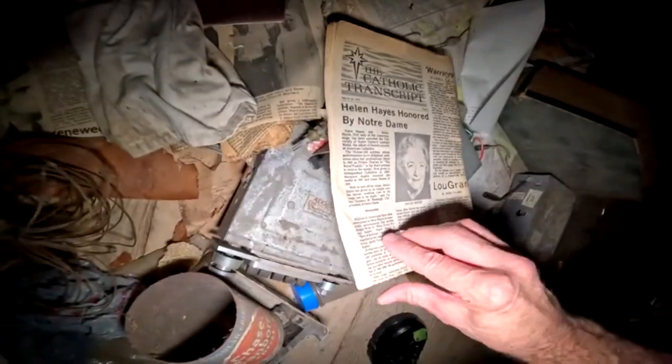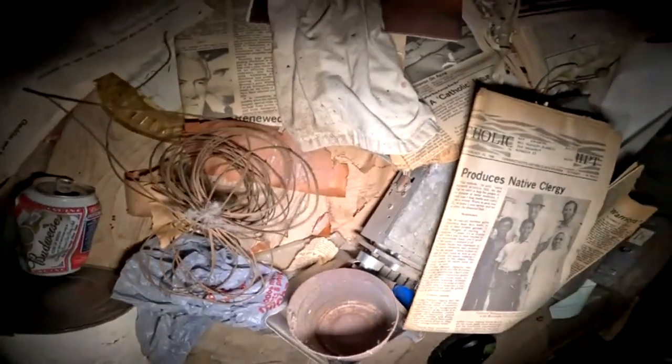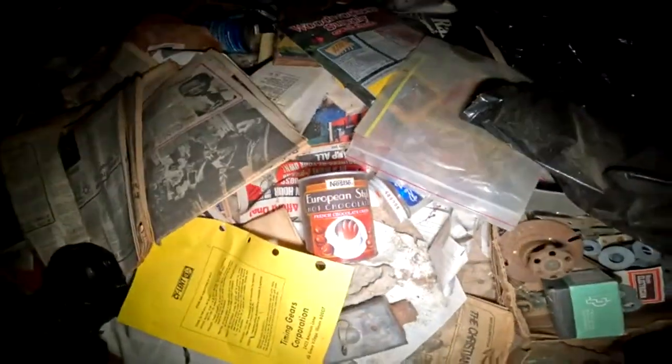Newspapers. Don't know what year these are from. Let's see. January of 1980. A lot of stuff up here. Hot chocolate. Okay. Well, there's a thermostat right in the package still. Spark plugs.